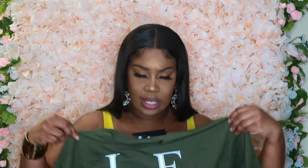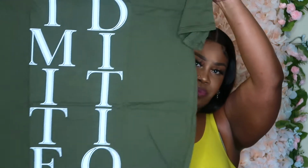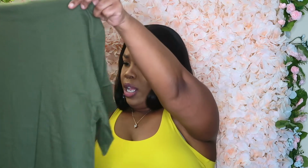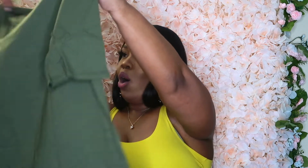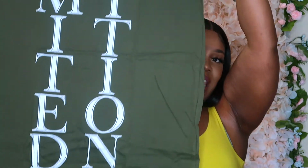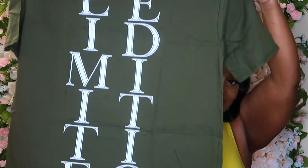I can wear this as a dress. But this is it right here. And this one says Nothing Like, let's see what it says here. Oh, baby, you see what it says? Limited edition, okay? Because you know your girl is a limited edition. You can't find no other like me, boo. So, yeah, this one is a limited edition.